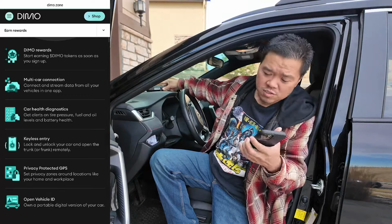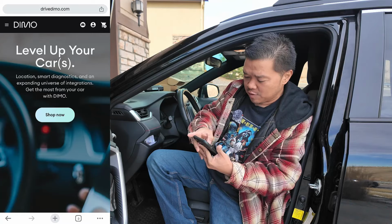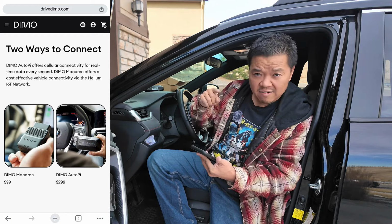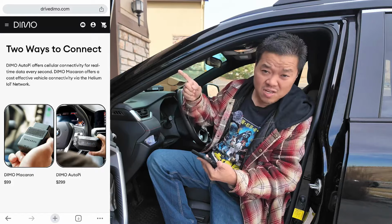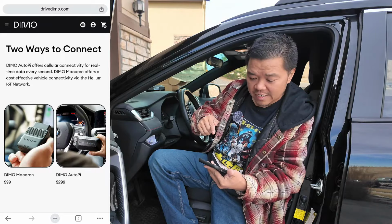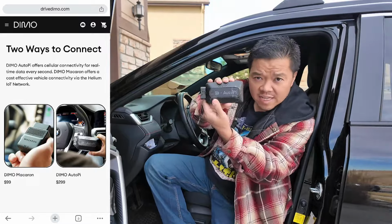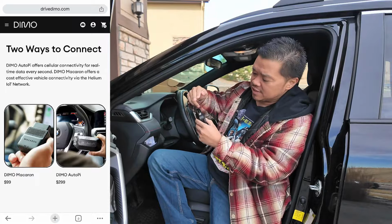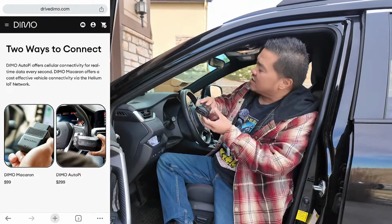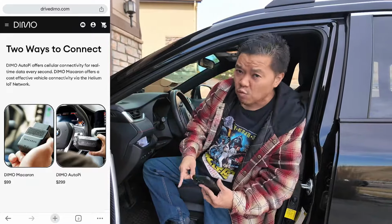So when it comes to DIMO, if you go to their website, you can click on Shop, and then Shop Now, and you'll see that there are two devices they're selling right now. There's the DIMO Macaroon, it's $99, and that actually does use the Helium network to send data. And then there's the DIMO AutoPi, which is $299, and that's what I bought into. They were trying to get people to buy them, and here it is. That's what it looks like. It has this cable, and you plug it into your car right down there, and then you set it and forget it, and it sends the information. That's how it's supposed to work. Well, I will tell you, it didn't work that way for me.